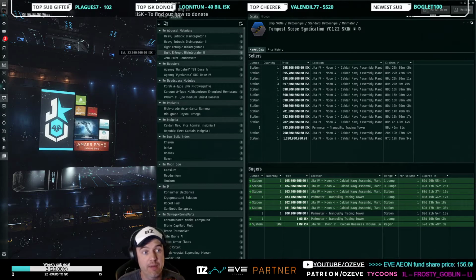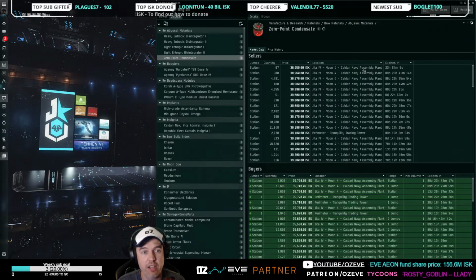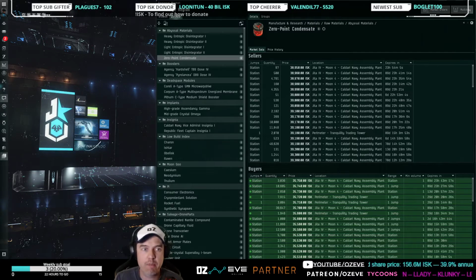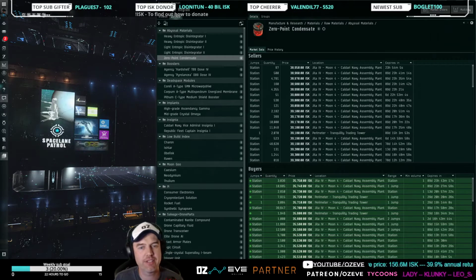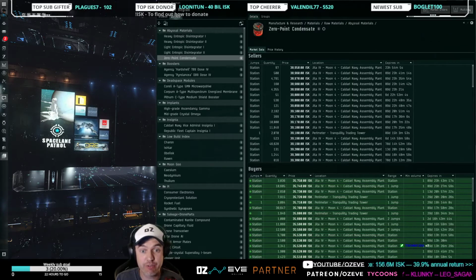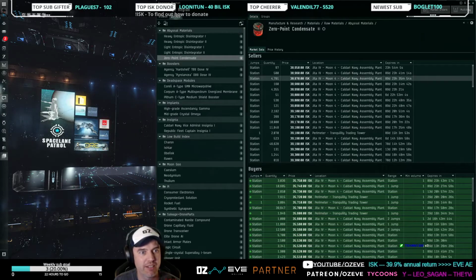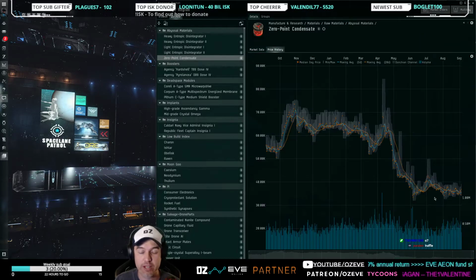I said this earlier, we saw a quite nice little spike on zero point condensate. This is one of the two Abyssal Materials, the other one Crystalline Isogen 10. If you listen to the Oz Report every week, then you know that this one is one that I really like to talk about because I think it's way too cheap right now.